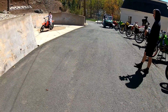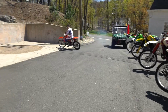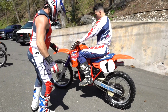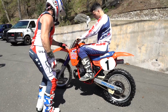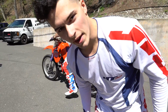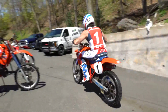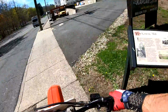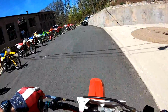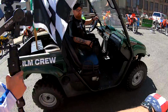This thing sounds nasty. This is a hot rodded 85 CR500. It's no joke. This one, the cylinder's polished on it. It's got custom oversized aluminum radiators. This thing's nasty. The engine's been polished inside and out and just rebuilt. I'm gonna drive by.